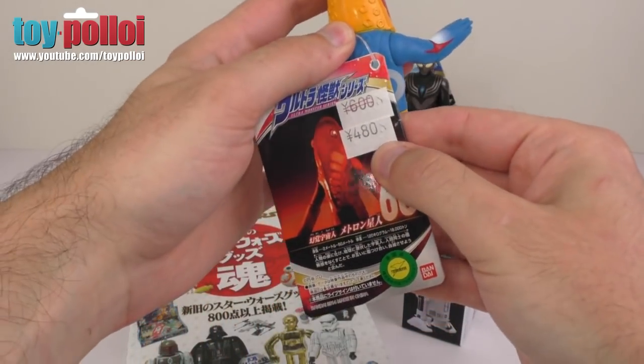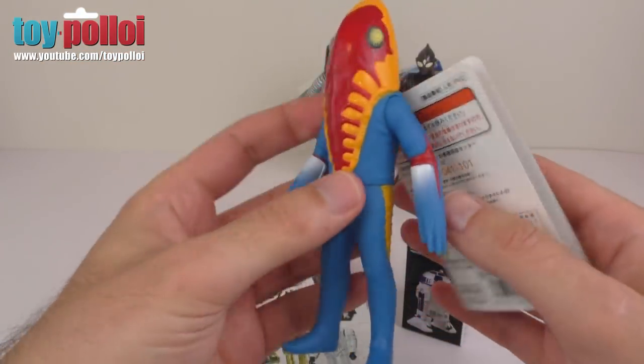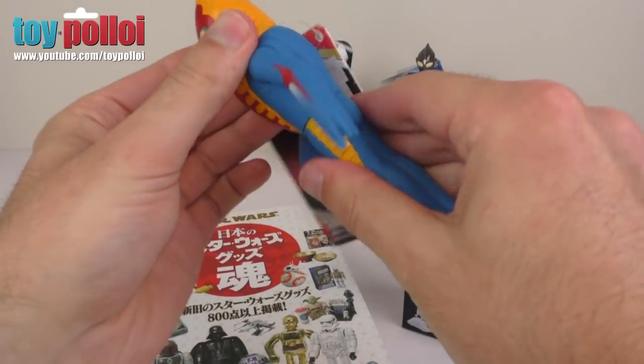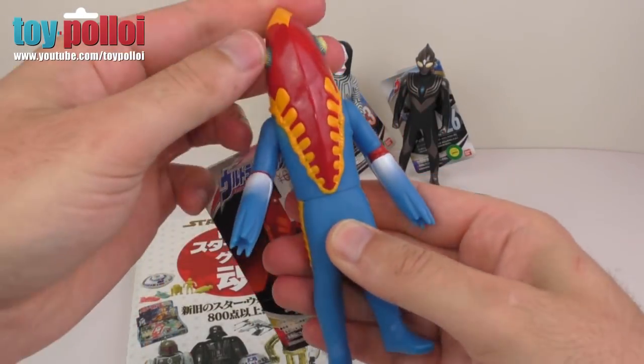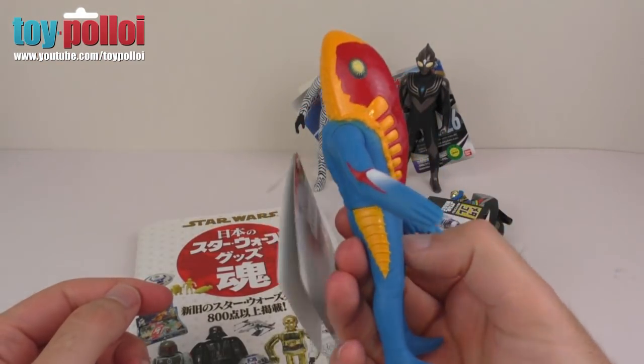These were 480 yen, so that's about £3, something like that, which is really cheap, I know, and they are fairly simple figures, but I do like these fairly basic vinyl toys. They're really designed to be played with, and all of the monsters that attack Ultraman are particularly weird.